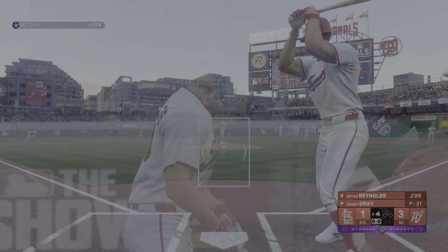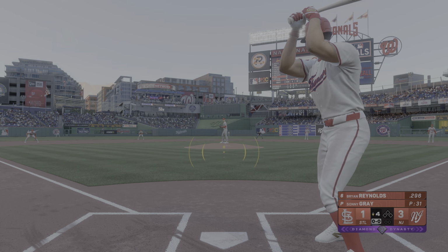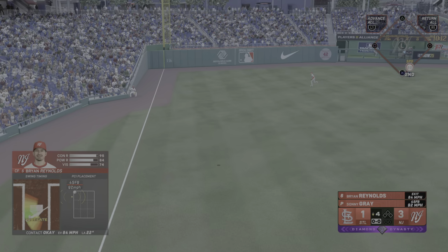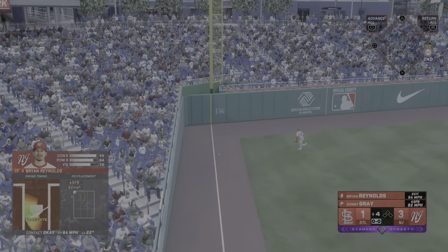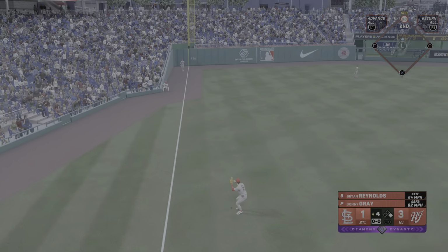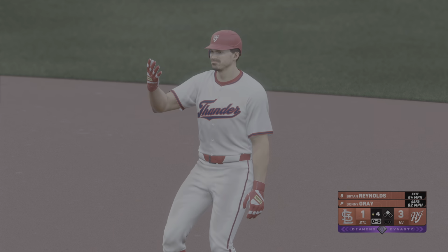And we're back. Bottom of the fourth. And now the DH, Brian Reynolds. Headed towards the corner. Fair ball. Makes the turn and heads for second. In safely. It's a double and his second hit.